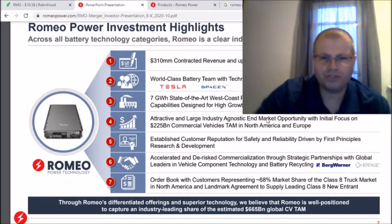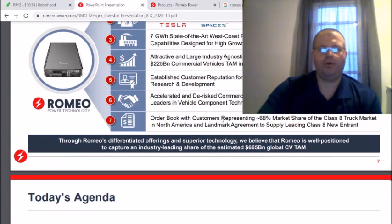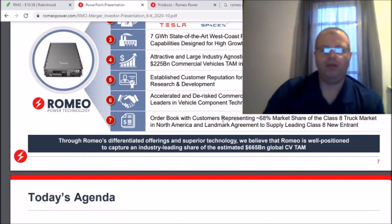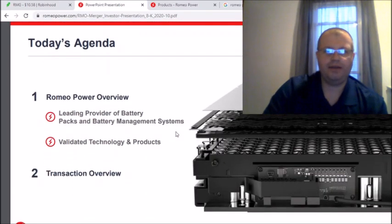And if we go down here, let's look at some more attractive points. You know, they're going to be green. They're mainly focusing on semi-trucks. It's basically with the big rigs, man. That's what they're going for. Through ROMEO's differentiated offerings and superior technology, we believe that ROMEO is well positioned to capture the industry-leading share of an estimated 665 billion global market. And I did see that ROMEO is partners of Workhorse.